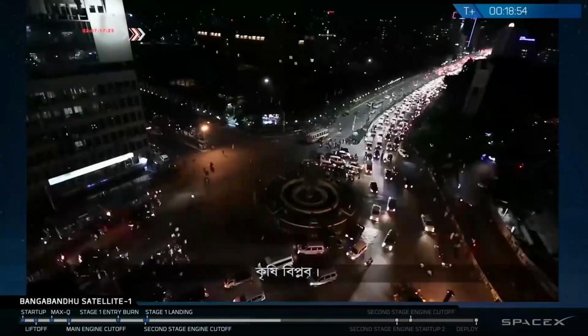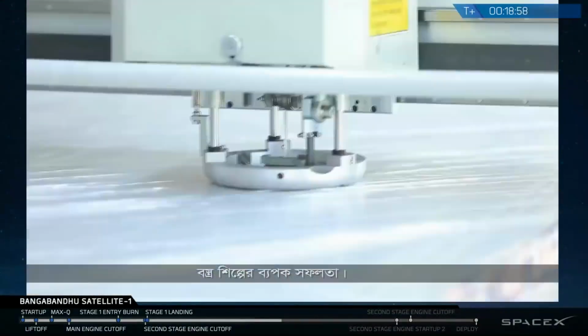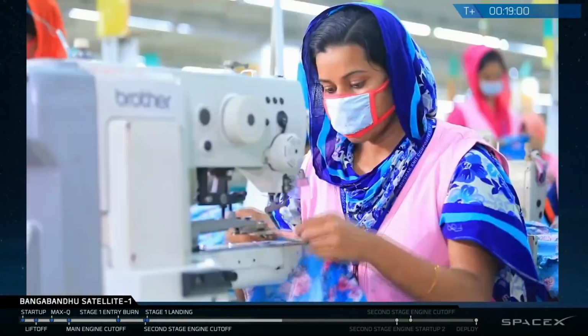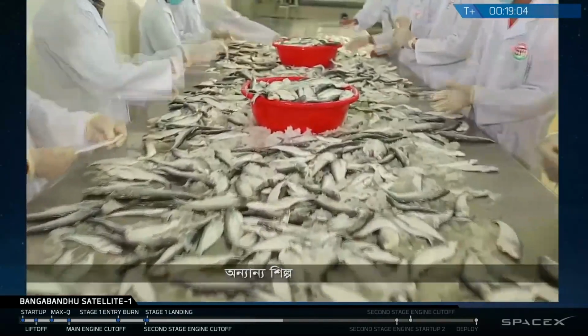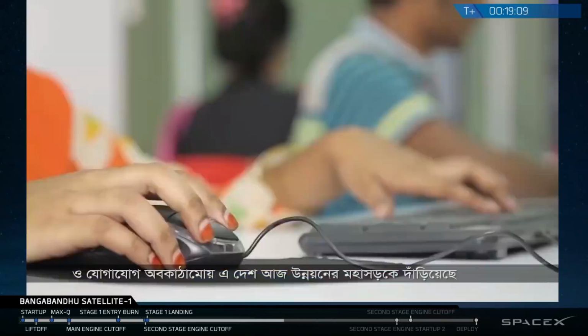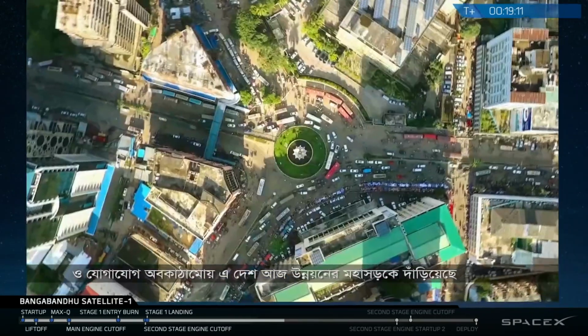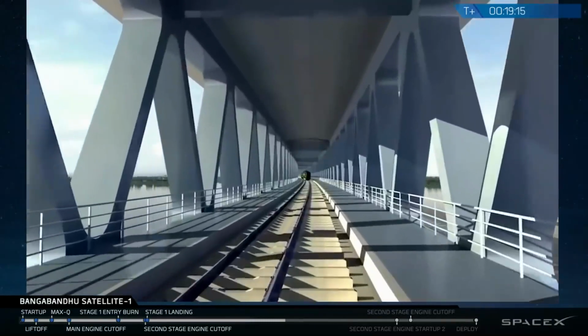Bangladesh is today the global model of success in agriculture, textile and apparel, modernization of leather industry, many other key industries, trade and commerce, communication infrastructure, all on the journey upon the highway of development.